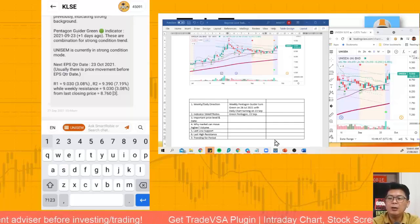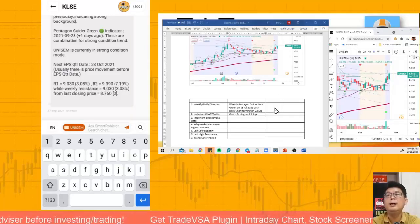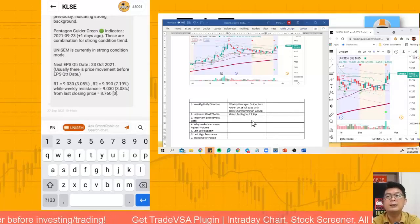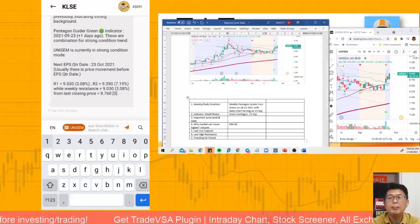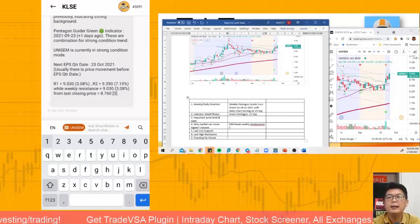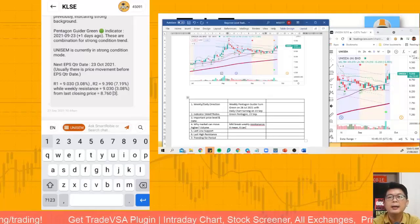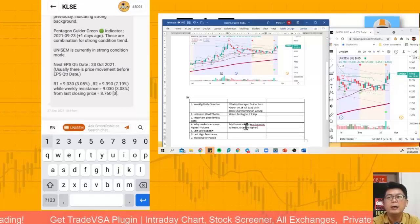So we have here $9, which is 3% up. Resistance is 903, which it already broke through. Okay, so it broke through it. That's very nice. Market broke weekly resistance, and that's positive, and it means it can go higher. Okay, it can go here.